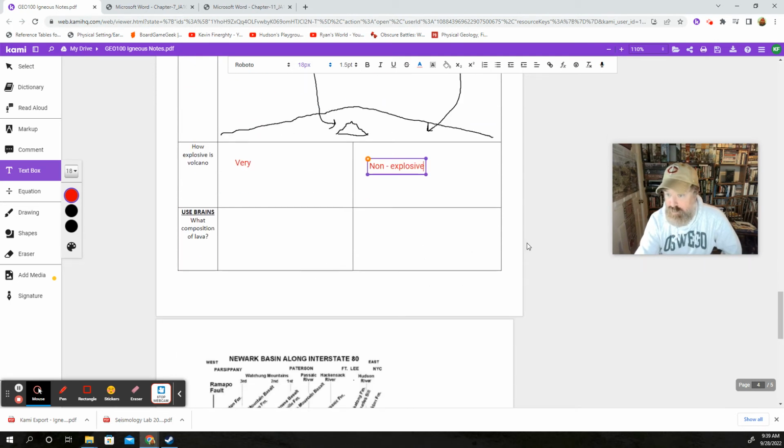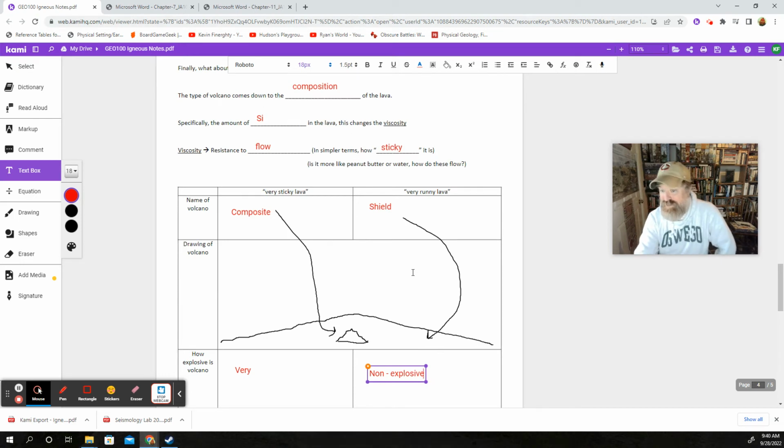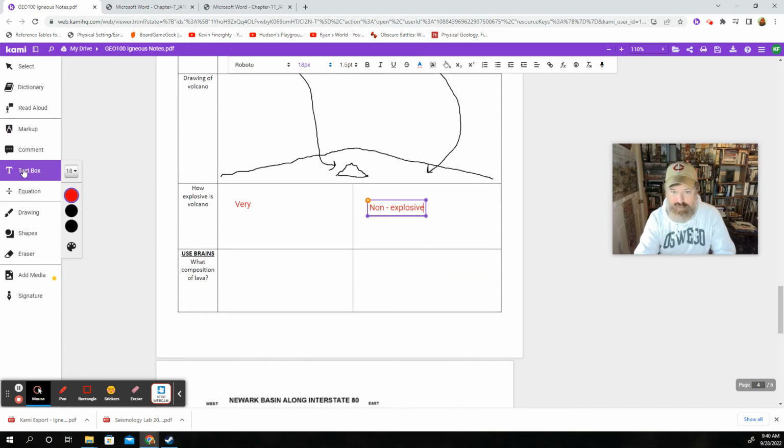So use your brains. What would the composition of those be then? And then think about what rock you might expect. That'd be great. So if you can figure that out, let's put that down here.